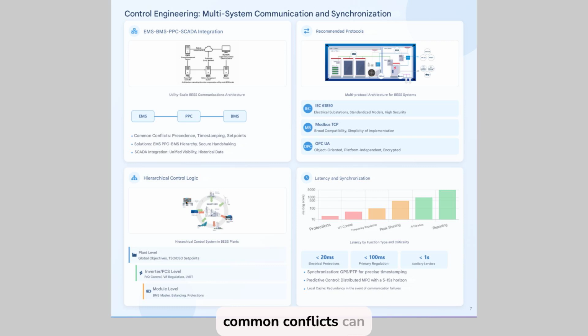The most common conflicts can be signal precedence between EMS and BMS. Timestamp problems, desynchronization, conflicting set points. The solution would be to clearly prioritize the order flow between the EMS, PPC, and BMS and use protocols with secure handshaking. Proper SCADA integration is essential for auditing, remote diagnostics, and cybersecurity.